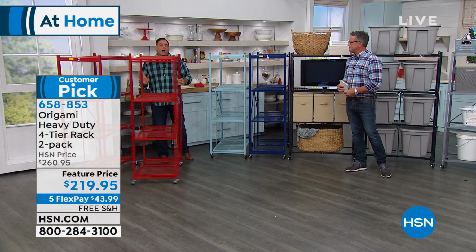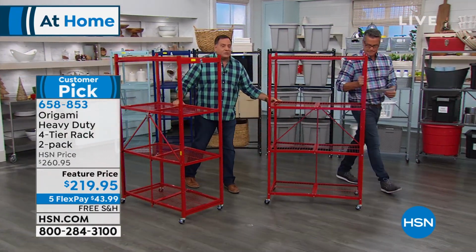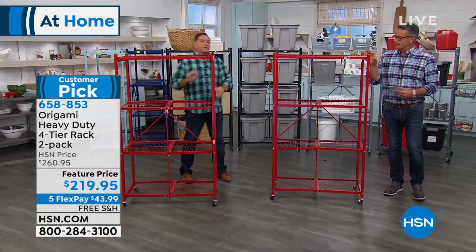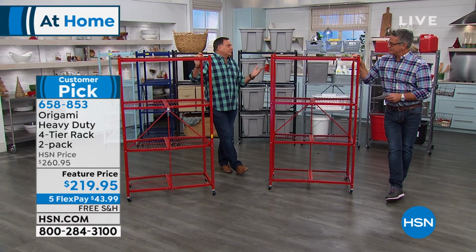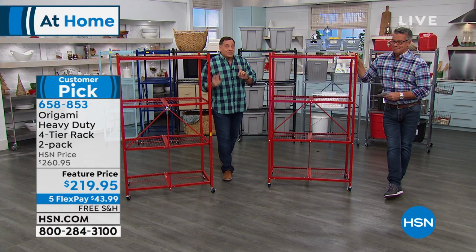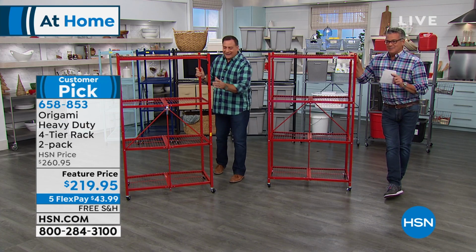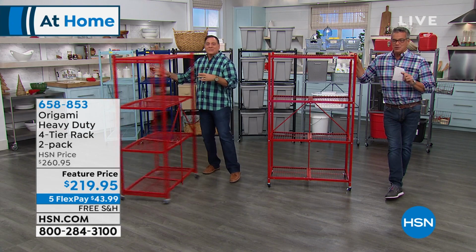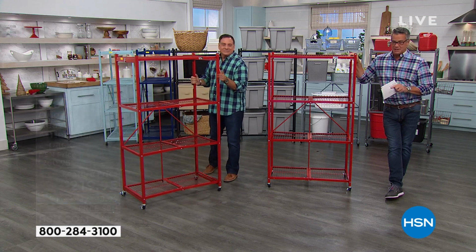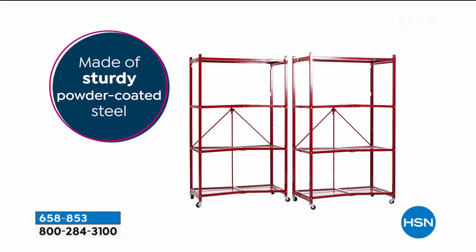But remember, no matter what color you get, you're getting two of them today in this package right here. And that's the great thing. And the other thing too is that when we talk about shipping something like this, these weigh 37 pounds each. So you're talking about 74 pounds of steel. Not expensive today. And let me remind you of that. There's no shipping cost on these. These are free shipping and handling today. And you get to break up the payments. You don't have to pay for them all at once. We have them on 5 Flex, so you just make a partial payment.